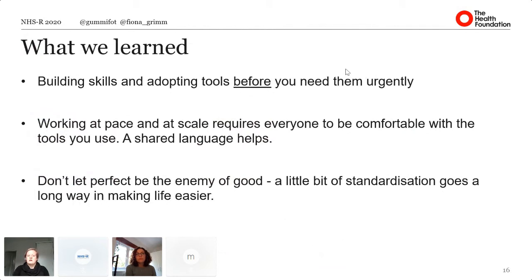And for us, it really helped having a shared language of R. And we also did quite a lot of training during COVID, and it's been really nice to see everyone attend the workshops during this conference.